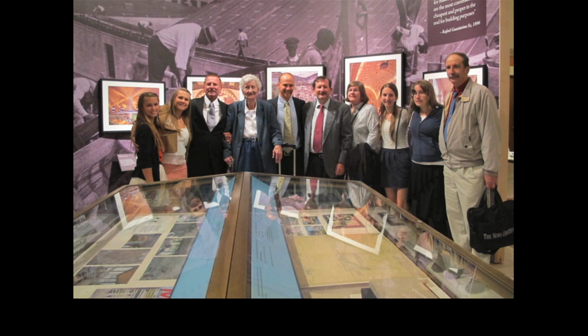Now I want to highlight that the Guastavino family is alive and well, and they actually live in the eastern shore of Maryland. And the young woman on my right is Helen Guastavino, who's the daughter-in-law of RG3, and on her left is RG5. And they are here with us tonight in the front row. So welcome to the Guastavino family.